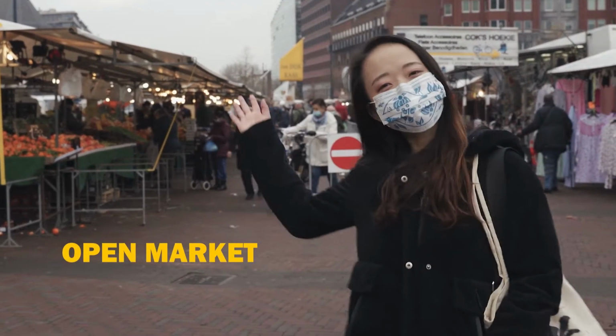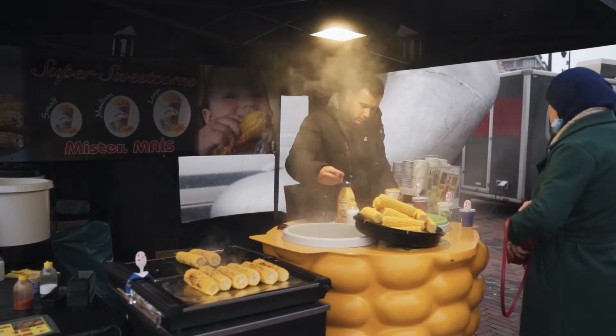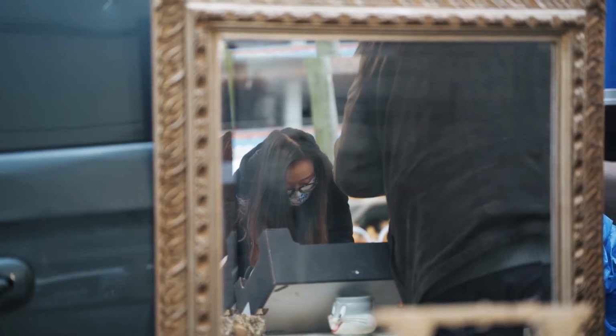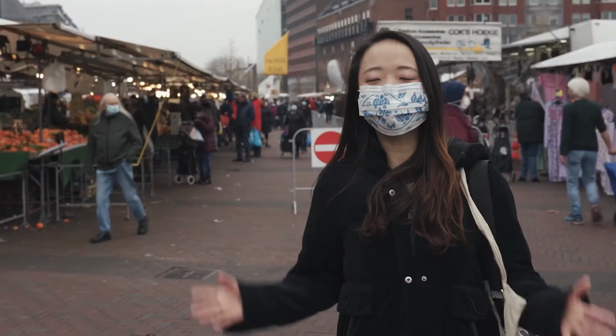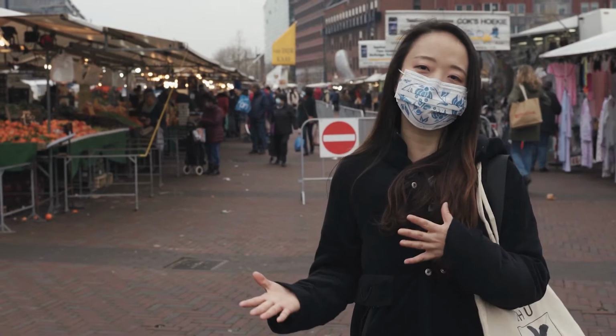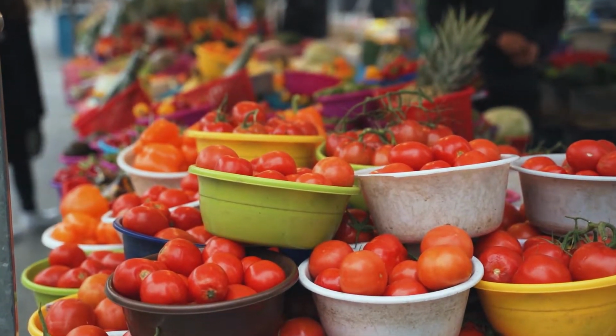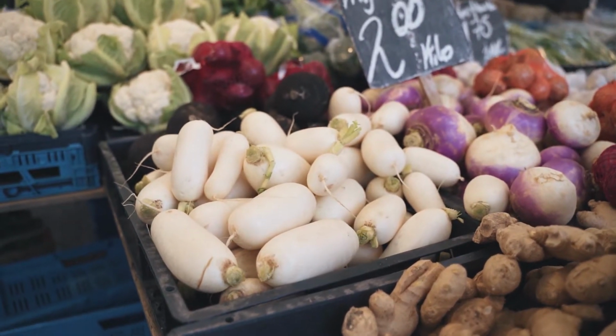We're at the biggest open market in the Netherlands. Normally in China, in Asia, we have the markets every day, but in the Netherlands only 2 days per week. And I like to buy ingredients from the open market. It's not because it's cheaper, but because there are so many options from all over the world. And also you can find the Chinese ingredients as well.